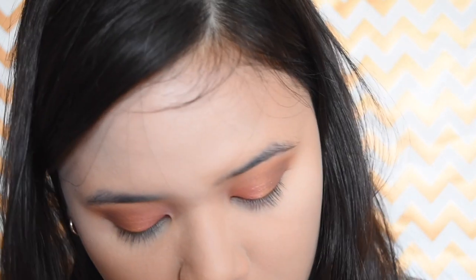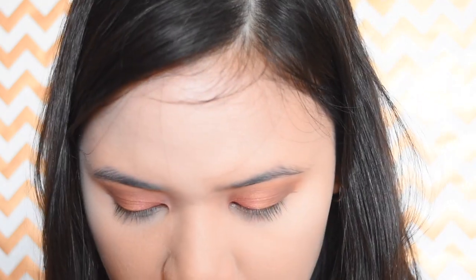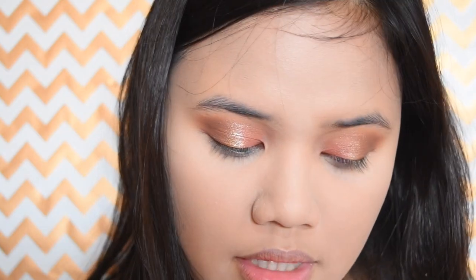Kukunin ko lang tong same brush na to and I'm gonna get this one. I really love this. This is from H&M. Ito yung Chin Chin na shade na eyeshadow. I love this. Like, super love this. This is everything. It's like a champagne-y na medyo clear base siya. I'm gonna put it sa middle, just to give like light sa portion na yan. I don't know if you guys can still get the shade, pero ang ganda. Let me swatch it for you. Super creamy pa, guys. So, this is it on my finger.